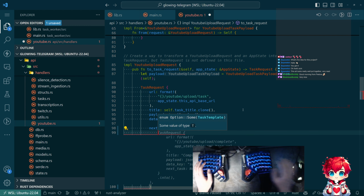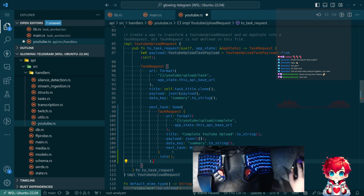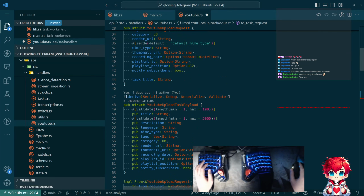Task request of a thing. Not this. What do I actually need to do here? So next task on this one should be none. The idea is going to be that we're going to... Oh, right. Okay. So we're going to need to have a new endpoint.